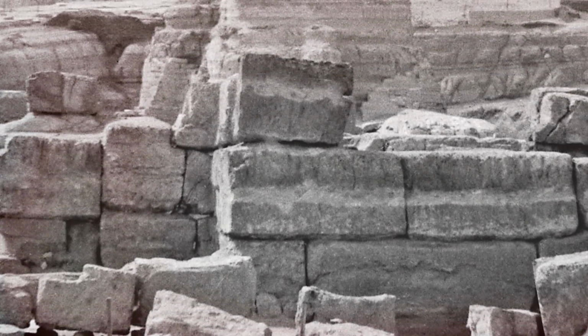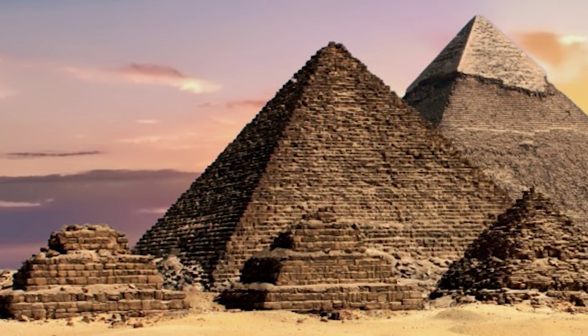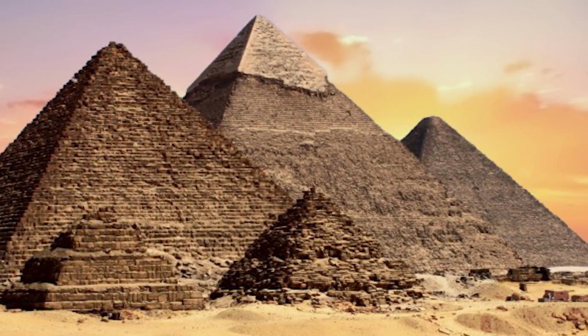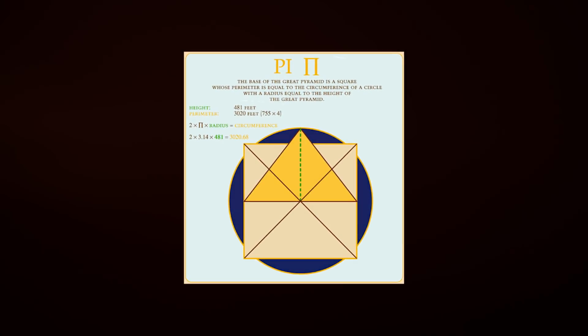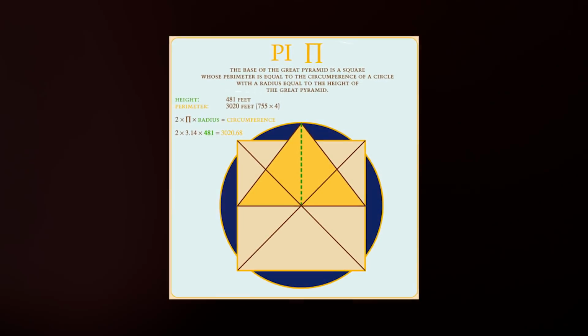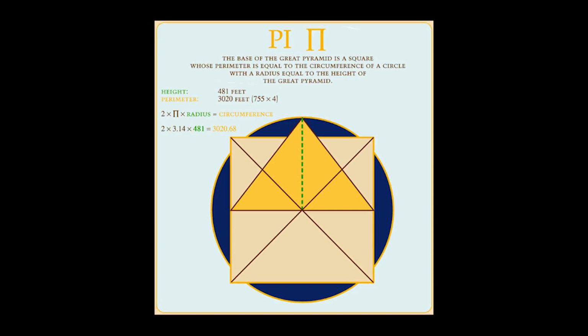The overall precision of this structure is simply amazing. It is 750 feet long at each base and situated precisely along the 4 cardinal points: north, south, east and west. The ratio of its circumference to its original height equals the value of pi, something that was not supposed to be known for 1,000 years. It is said that this Great Pyramid is at the geographical center of the earth.